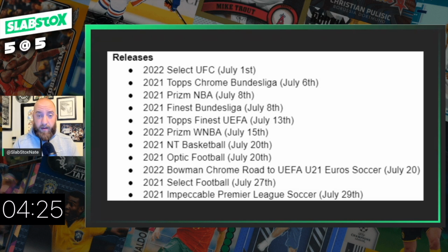2021 Topps Finest UEFA July 13th. 2022 Prism WNBA July 15th. 2021 NT Basketball, finally, July 20th. 2021 Optic Football, finally, July 20th also. So July 20th is going to be a pretty amazing day. A weird one here, 2022 Bowman Chrome Road to the UEFA U21 Euro Soccer, July 20th. Brand new product. Bowman Chrome never came out for soccer, so this should be cool.